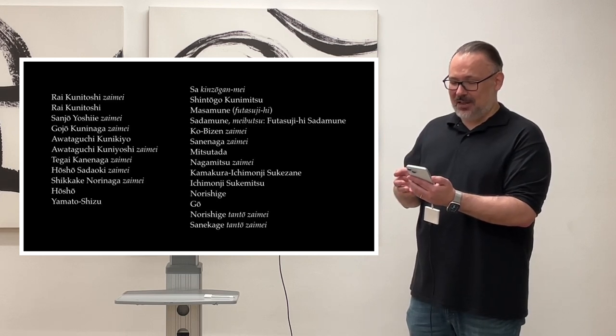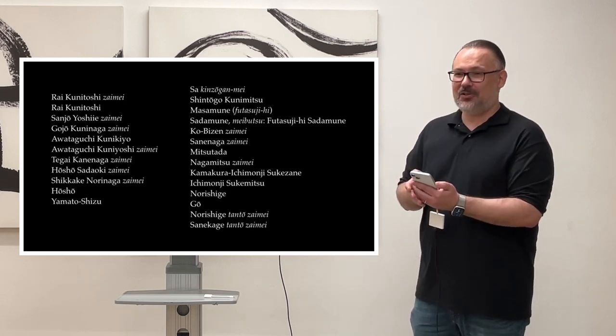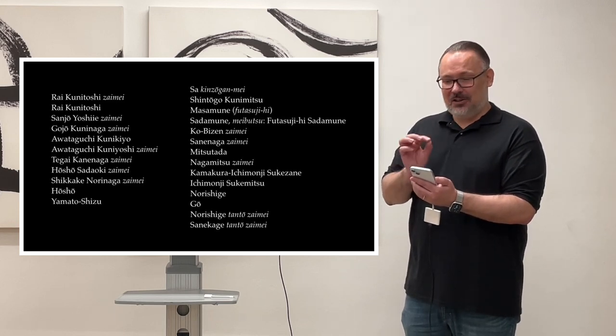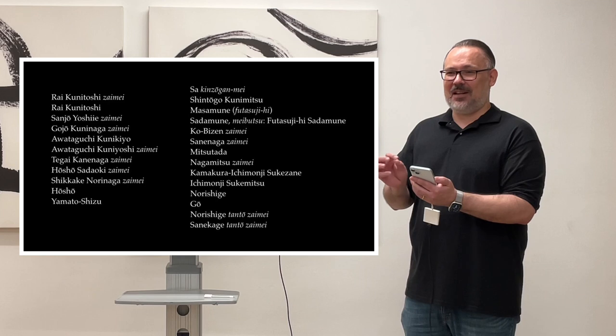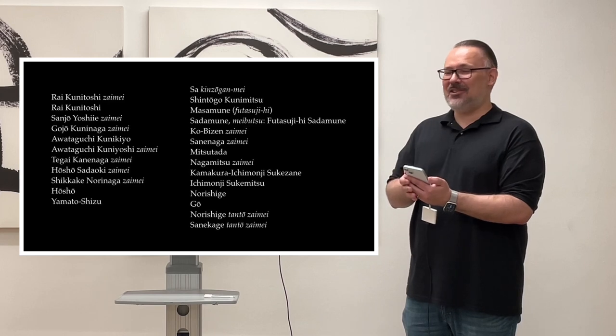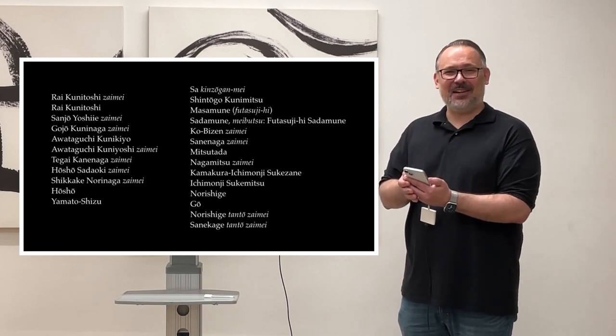Let's start with those plates. The very first one, Rai Kunitoshi, Saimei, it was so slanting that I had Rai Kunitoshi there and then crossed it out and put Aoi there. And some other members did the same, but it wasn't. So sometimes just trust your initial gut feel and leave the name there.